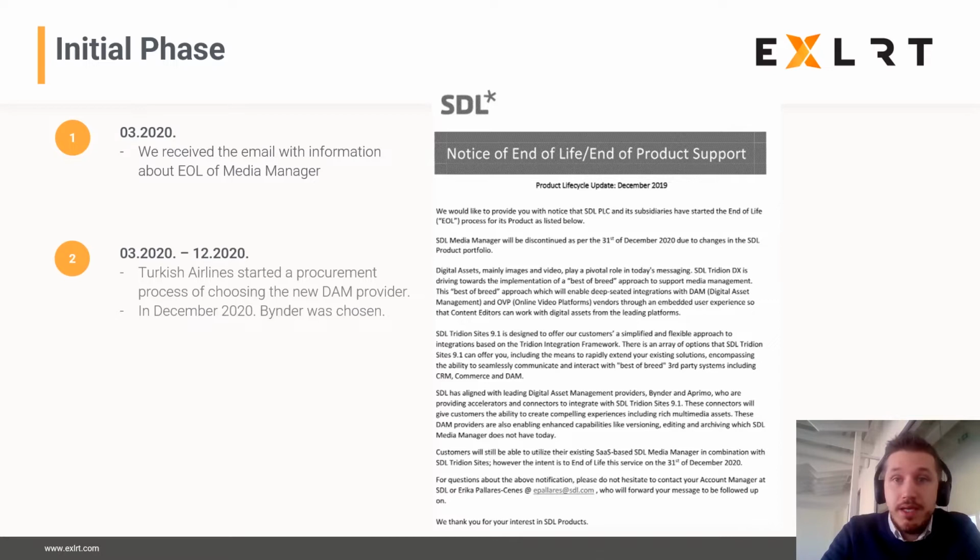Although this meant that we had to finalize everything by the end of last year, Turkish Airlines and SDL had an extension agreement until the end of May 2021, giving us about 5 months to start and finalize the project completely.